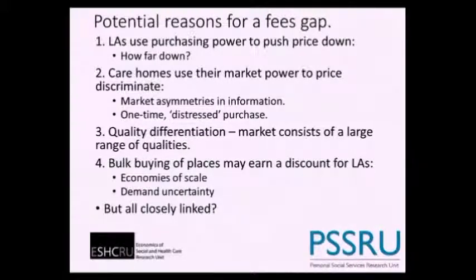But all of those are probably quite closely linked, so it might be difficult to separate them out to some extent. As I said, if condition one was that LAs do have purchasing power and are pushing it right down below marginal costs, then that necessarily indicates that option two would have to exist for the market to be sustainable. And also, with option four, it may be that care homes want to give local authorities a discount, but it can also be the reverse, that local authorities are asking for the discount because they know that it's useful to care homes. So it may be difficult to separate those out.